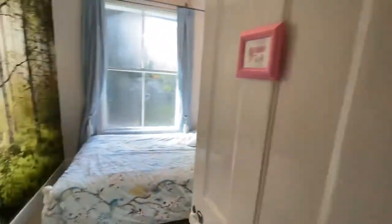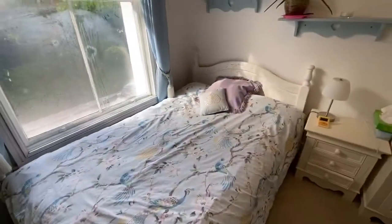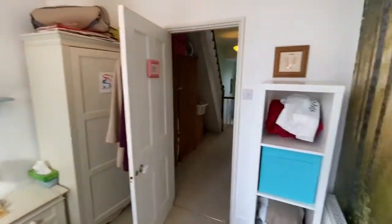Sorry, I'm definitely saying lovely and character too much, aren't I? But this house is lovely in character. And then that's the small bedroom. So again, got a double bed in here. Great big window to the side, again with secondary glazing. Not the same secondary glazing, I don't think, as the front rooms, but good size.